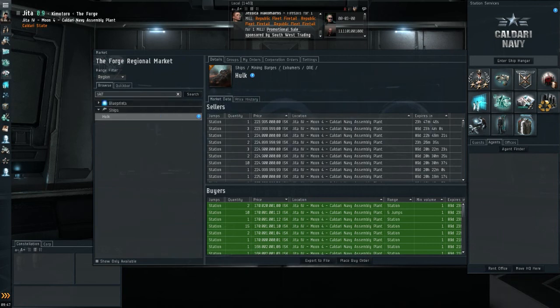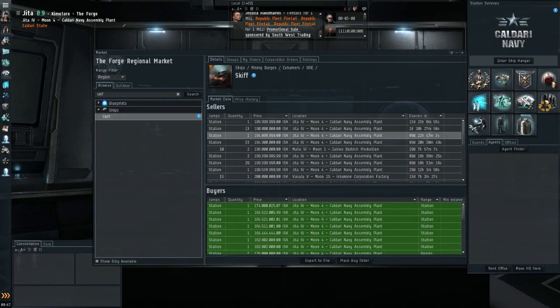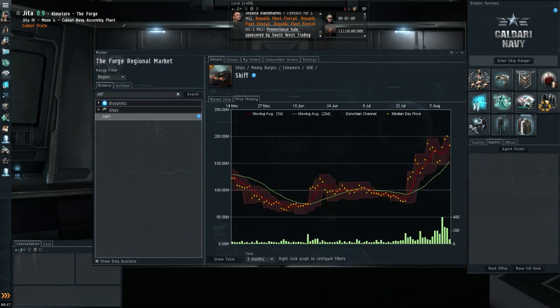I'm going to check out the Skiff right now. Actually, 190 million for a Skiff, 174, 164 for the buyer. So what does the chart look like? Yeah, it's not as pronounced as the Mackinaw, which is really an amazing chart, because it's also a very high priced ship. So in order for it to have such a sharp chart rise, that means the price must have exploded. We're talking about trillions of ISK in that market.